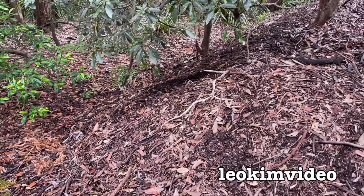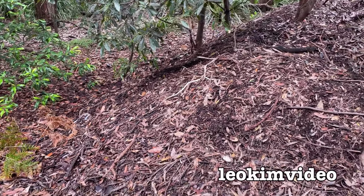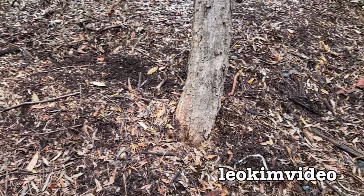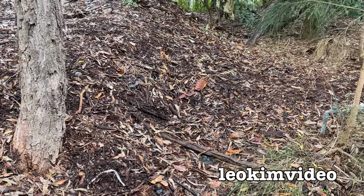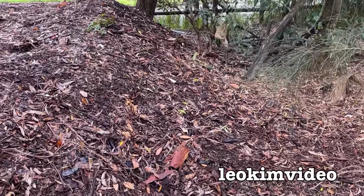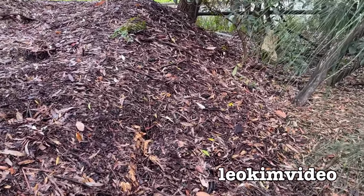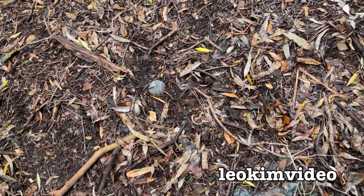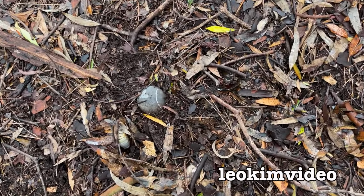And the other curious thing about the brush turkey mound is it's very much an indicator to the surrounding environment, because the brush turkey drags up everything around here onto the mound, and it can drag up some nice things. It can also drag up a lot of nasty things as well. And if I take a look in this spot here, I can see something very interesting here. We'll take a look at last.